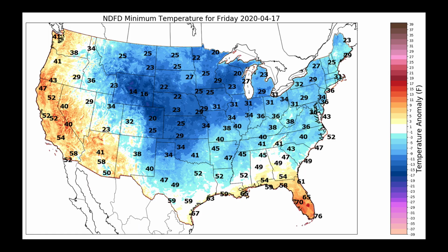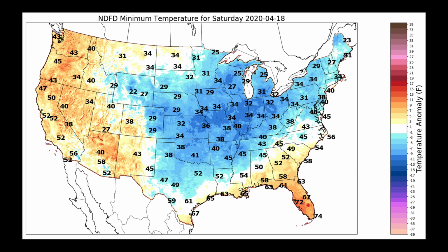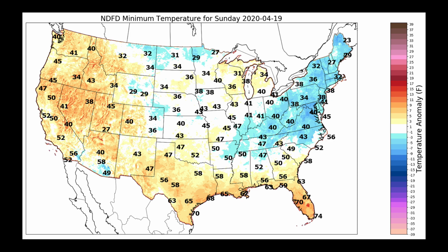Here's the low temperatures on Friday. Still cooler than average, but now we're back up near 40. And by the time we get into Saturday and Sunday, while it's still cooler than average toward the weekend, we do notice that our temperatures here are no longer going after that freezing mark. So where are we heading from there?